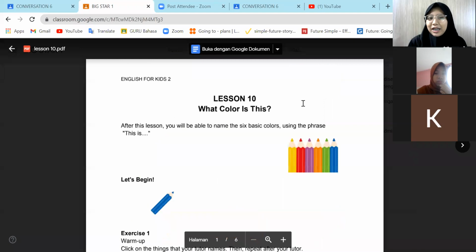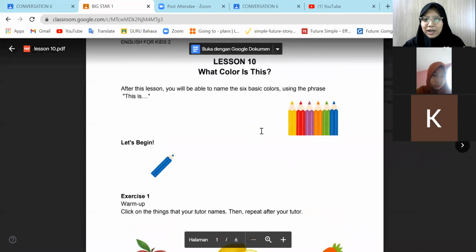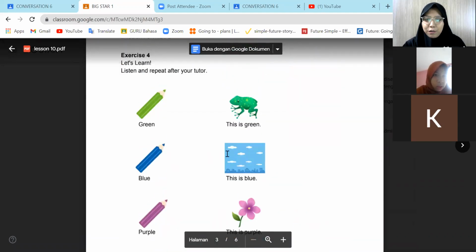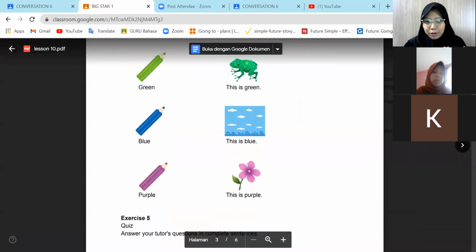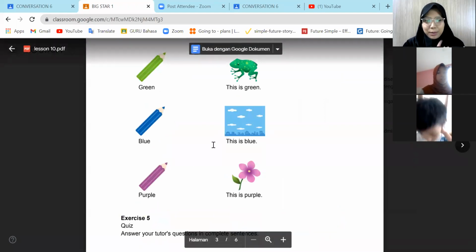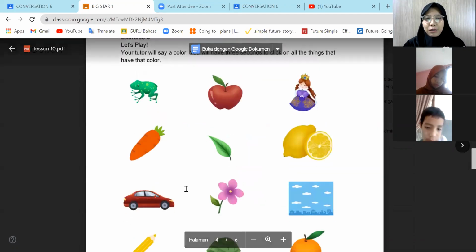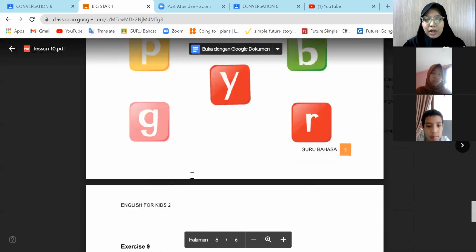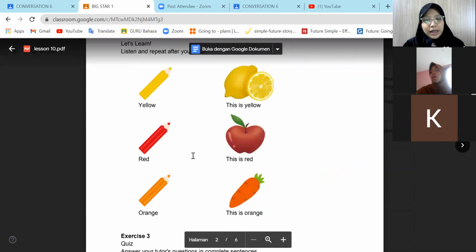Okay, I will do a short review, guys. Our first material is about color, right? We have green and then blue, and this one is purple. Please remember the words, okay? This is how to write green and then blue, purple, and we have yellow and orange, right? We have yellow, red and orange.